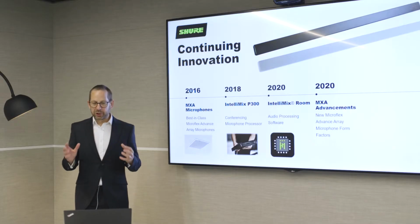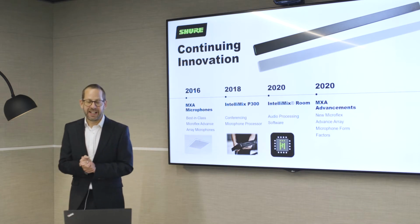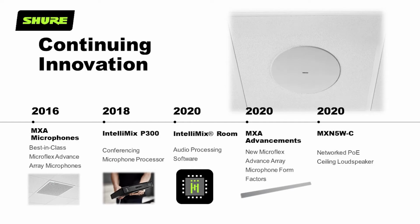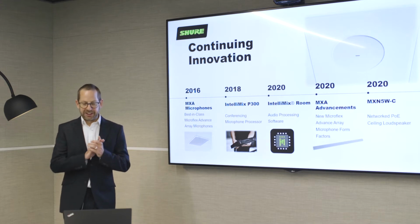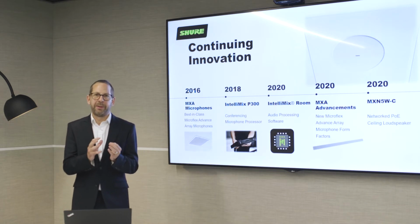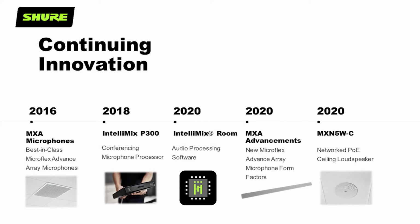Yet we know that the conference room of the future needs an end-to-end solution. So today, you will see and hear another innovative solution that completes the audio signal chain. A new Dante-enabled PoE network ceiling loudspeaker, the Microflex MXN5C. The old bulky amplifier for the loudspeaker is now gone. It's a thing of the past. A PoE switch simply connects all the endpoint transducers and it's all just software in the middle. Imagine the possibilities. You will see how Shure has once again changed the game.